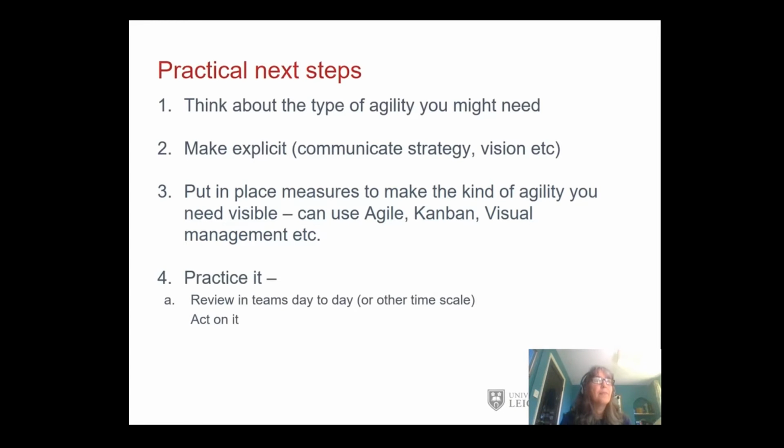So that means having a daily meeting. It doesn't actually have to be daily, but for most organizations, that's about the right frequency. If you work a 24-hour shift system, you might want to review every shift. For other activities, for instance, if you're on a research team, you might want to review less frequently, say once a week or once a month. What you need to think about is what's the speed that things change within your organization. And then you need to review those performance measures that identify the types of agility that are important to you.